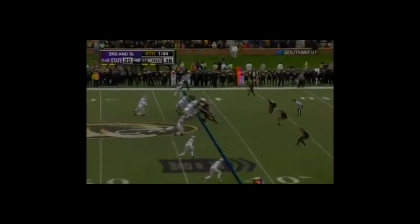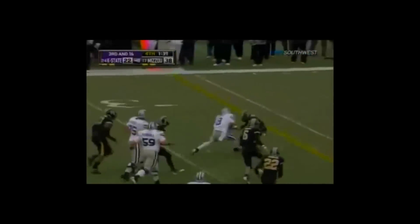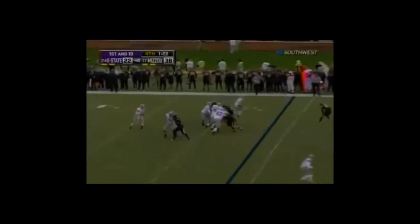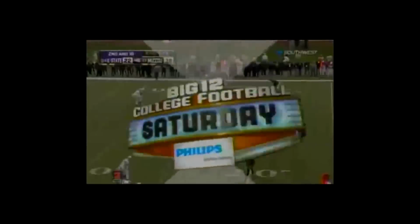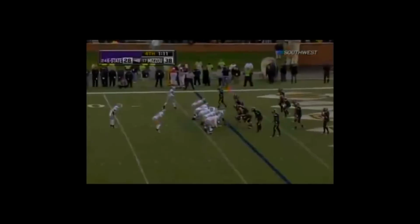3rd and about 16. And there's the shovel pitch again. Huge hole up the middle for Daniel Thomas. He's got the first downs on the board as the clock is rolling on K-State. And it's batted back. Volleyball player over the net. 2nd and 10 for Kaufman. Quarles is available. Breaks the tackle. Touchdown K-State. Wow. Minute 11. The ball game again for K-State.